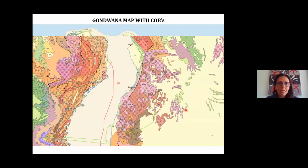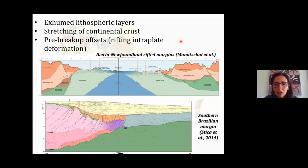So talking about the margins, they have exhumed mantle, exhumed lower crust. You have the stretching of the crust. And of course, we have the pre-breakup offsets. Before you break up the continent, before you have the first continent-oceanic crust, you can have a lot of offsets of the terrains. So when we work with piercing points, we have to be careful because you might have some transtensional structures that already offset the structure before the breakup. So you have a bad match.